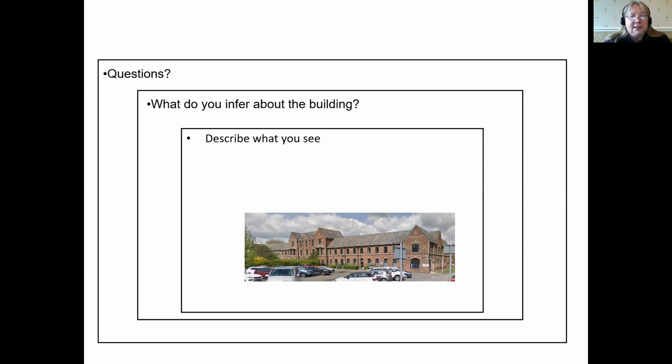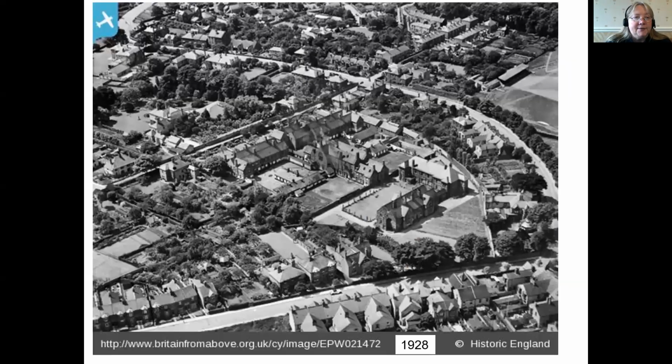And then generating lots of questions. What is it? Where is it? Why has it got so many windows? Who built it? Who uses it? Who lives in it? What happens there? And the children can then generate their own inquiries to go and investigate.